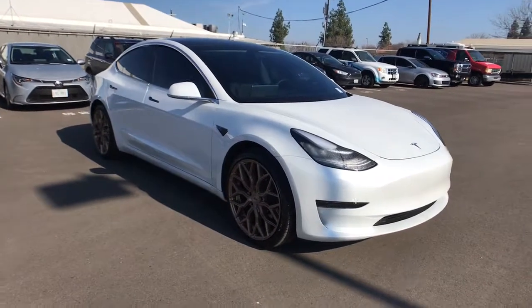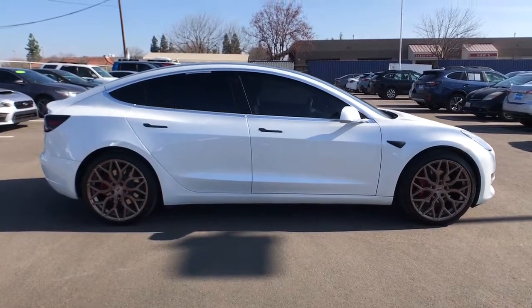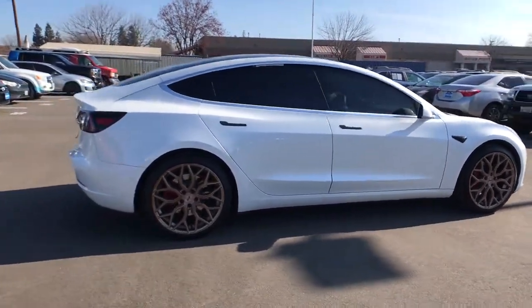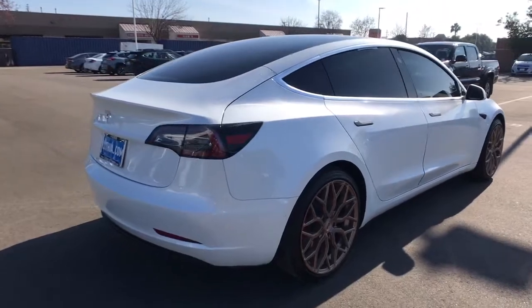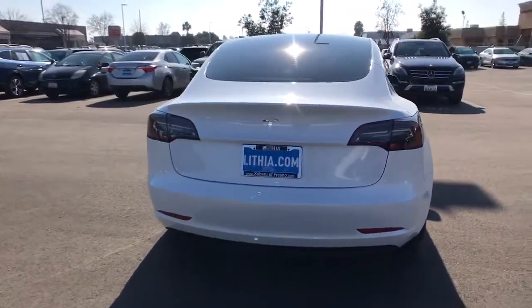Looking for your dream car? It could be the 2020 Tesla Model 3. This vehicle is an outstanding buy with fewer than 20,000 miles on the odometer. Be part of the future starting today in this fun, fast, forward-thinking Model 3.